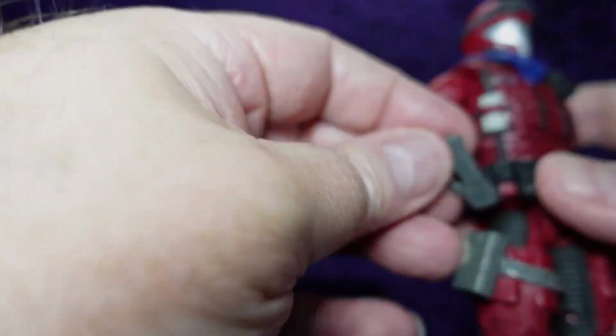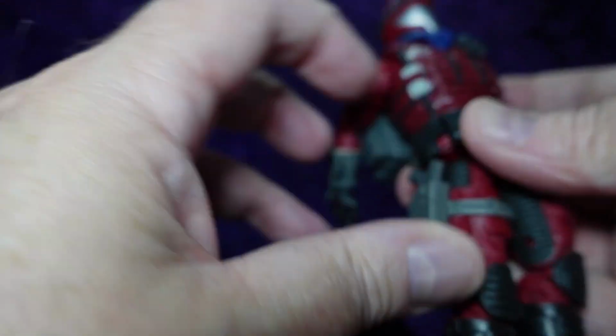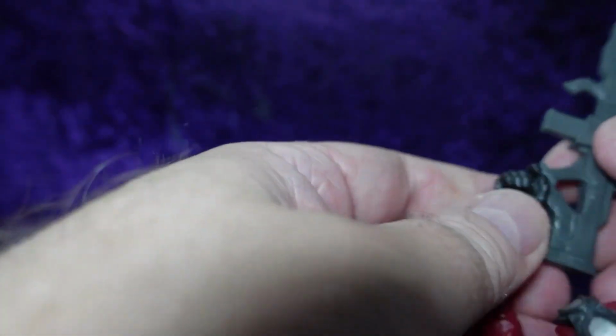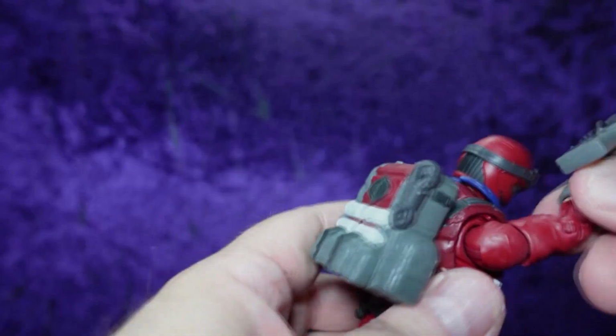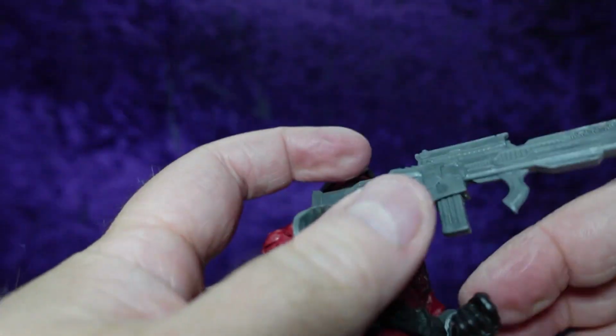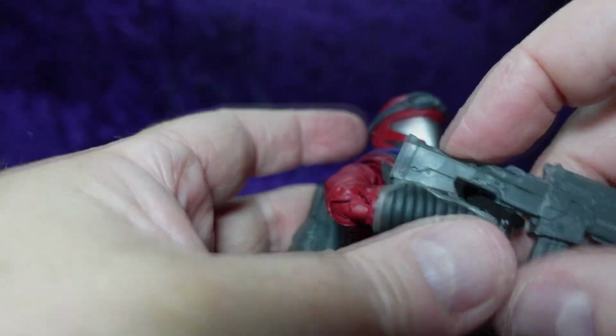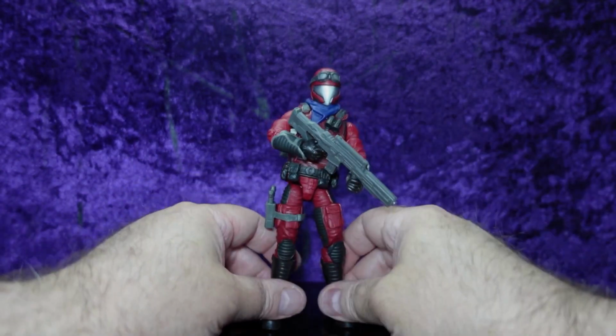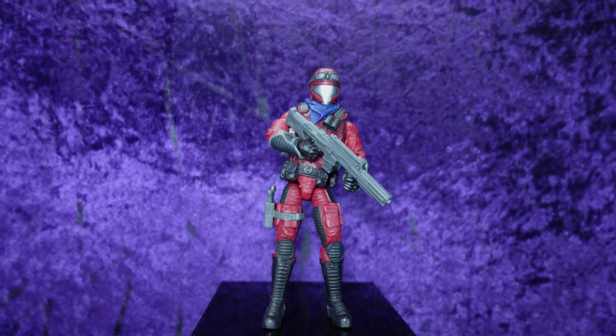Okay. And then let's see. Let's get the pistol in the holster, like so. And that fits in there very nicely. Now comes the real trick, getting that hand in that position to fire, which actually went in pretty smooth. Let's get this around and get his other hand on that outside handle. And there we go. He looks pretty cool. Let's pop him off the pedestal.